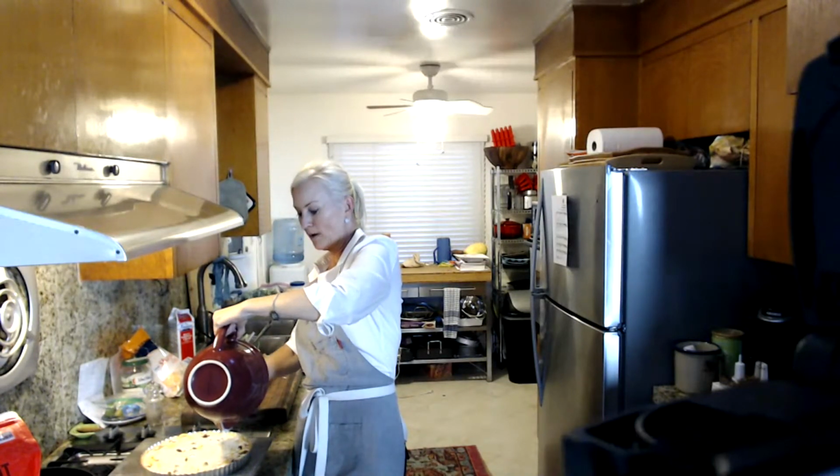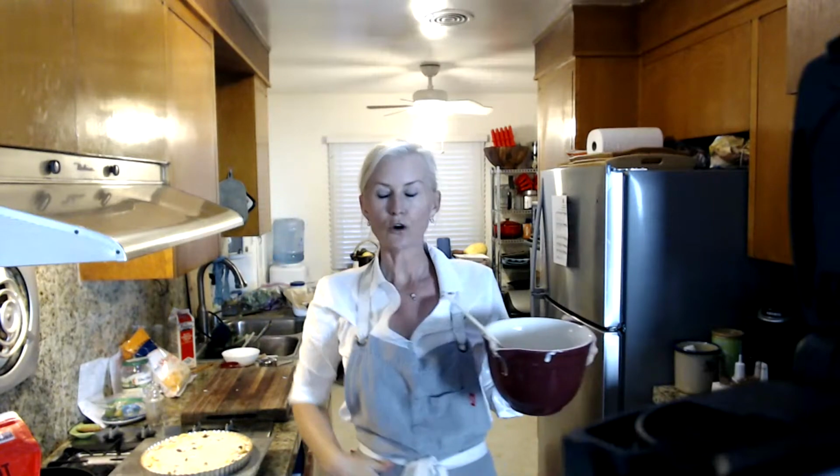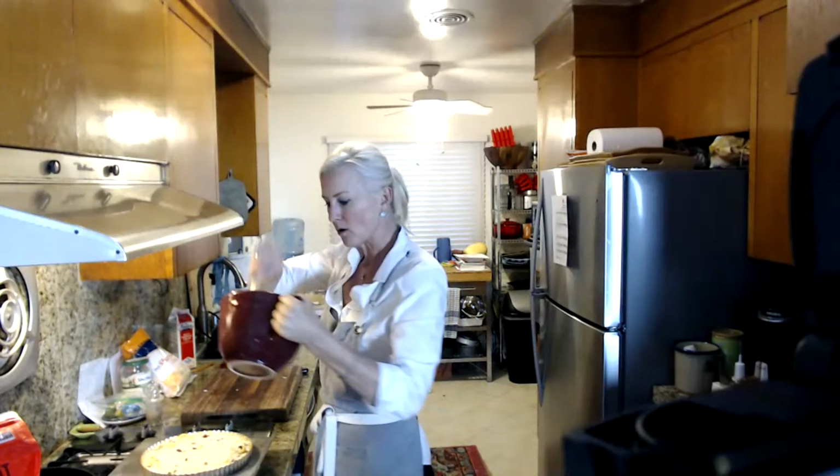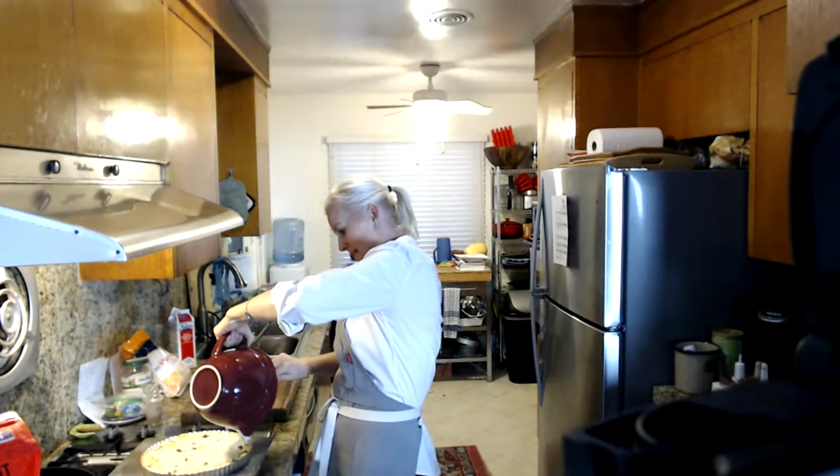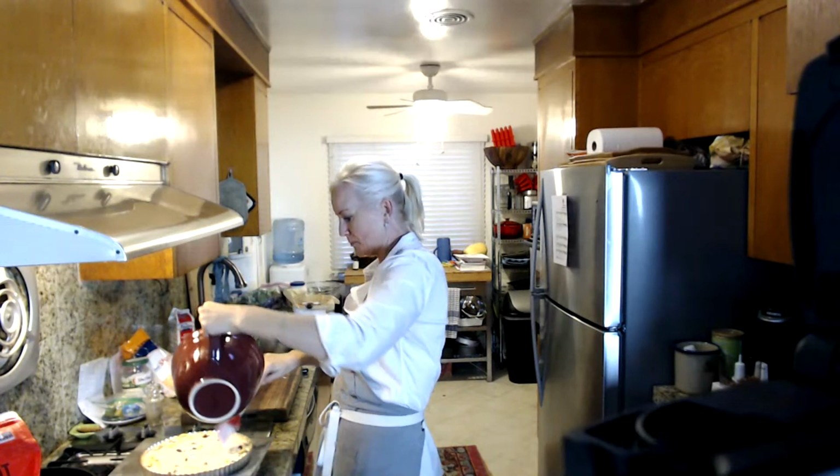Then when I'm ready to have one, I'll either pull it out and let it thaw at room temperature, or I'll just pop it in the microwave and bring it to work. So I don't know if you can see, and I don't want to pick this up because it's pretty full.